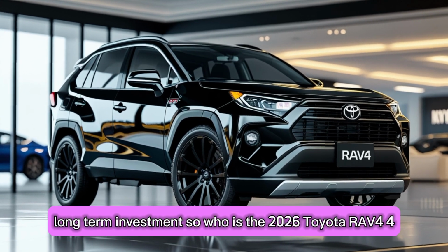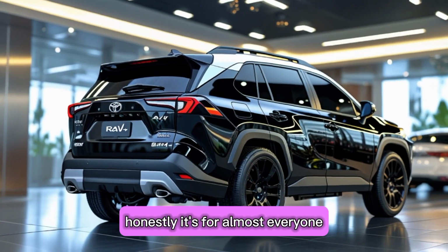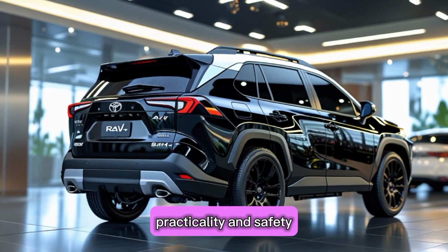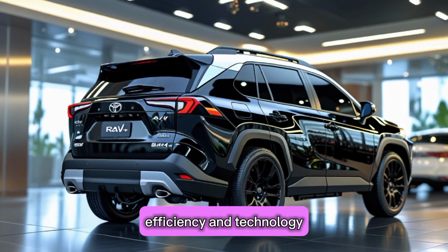So, who is the 2026 Toyota RAV4 for? Honestly, it's for almost everyone. Families will love the space, practicality, and safety. Commuters will appreciate the comfort, efficiency, and technology.